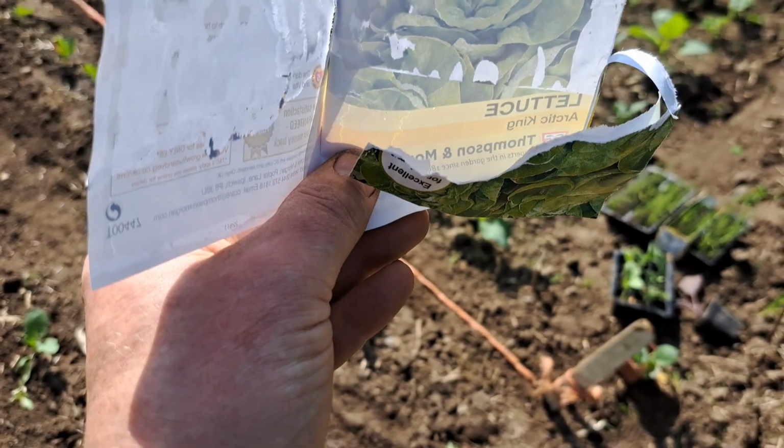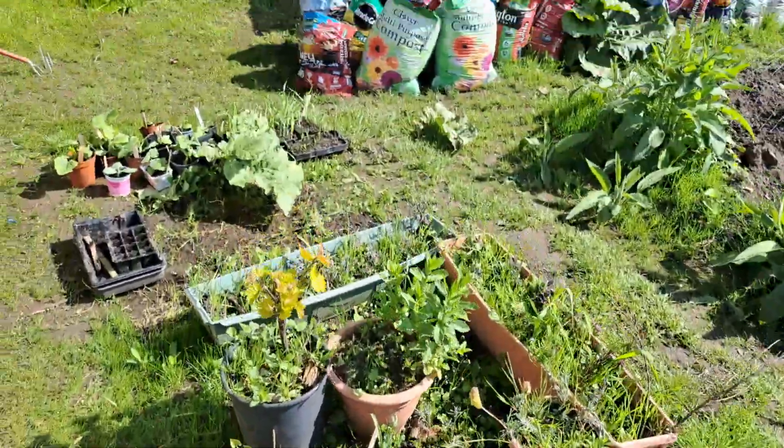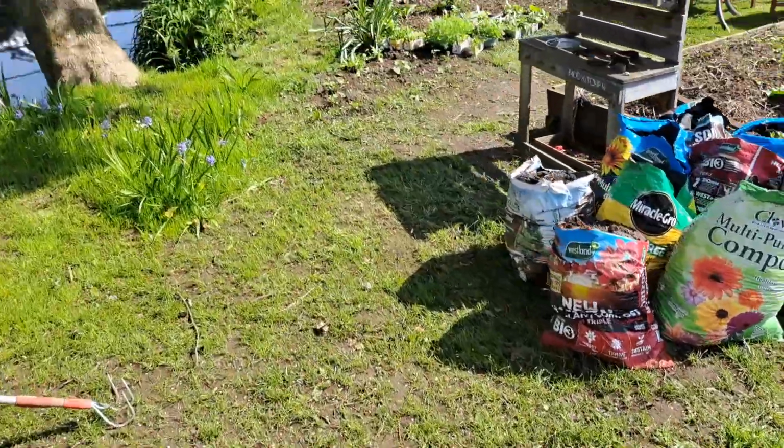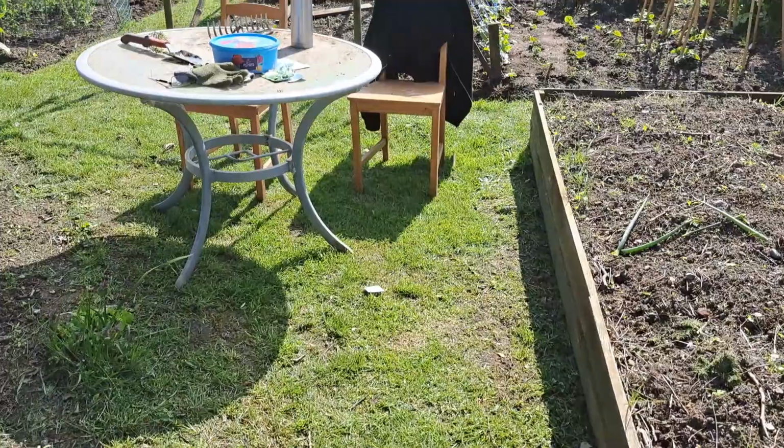Change of plan, just open it up, nothing in there. Thank you very much for giving me an empty packet of seeds. I appreciate your generosity. Right, let's go and have a look at what else we got.